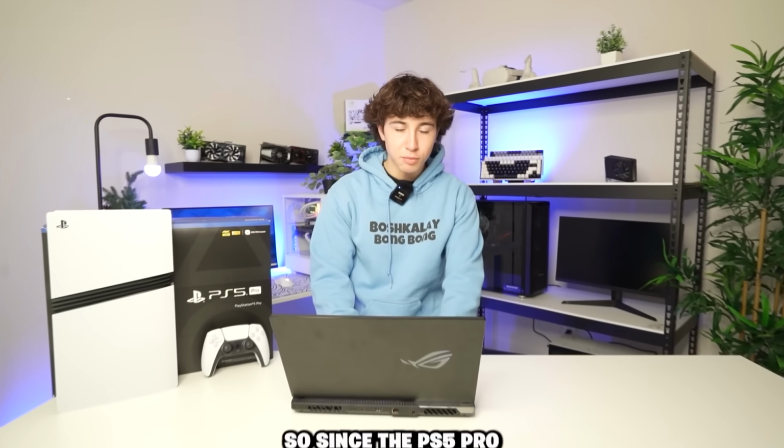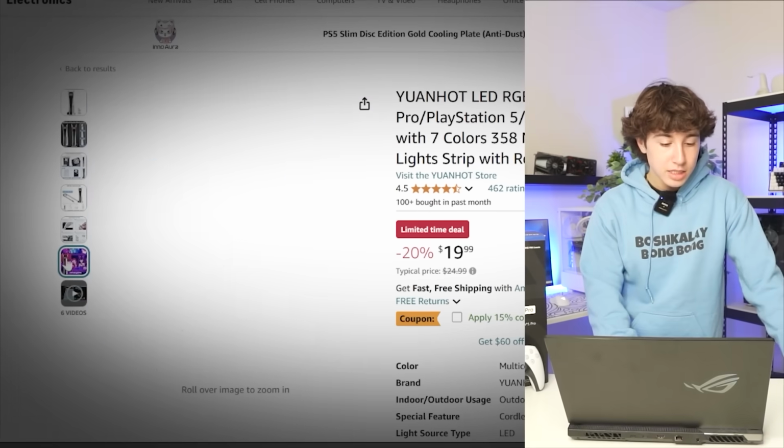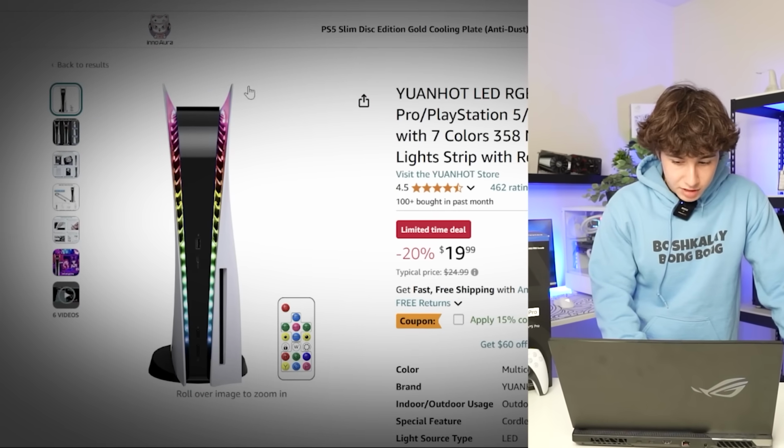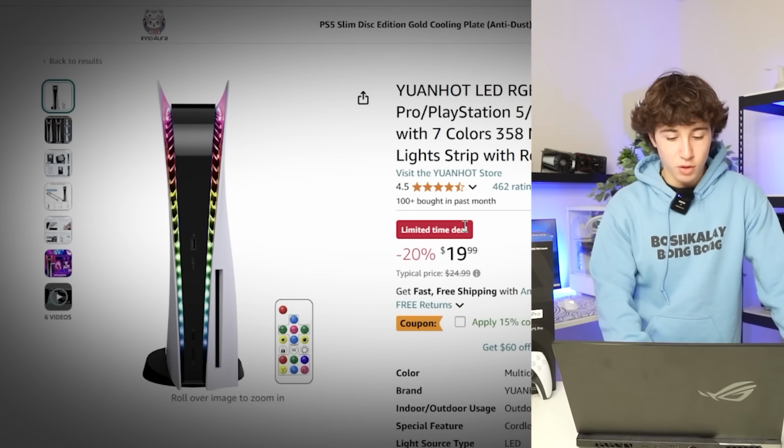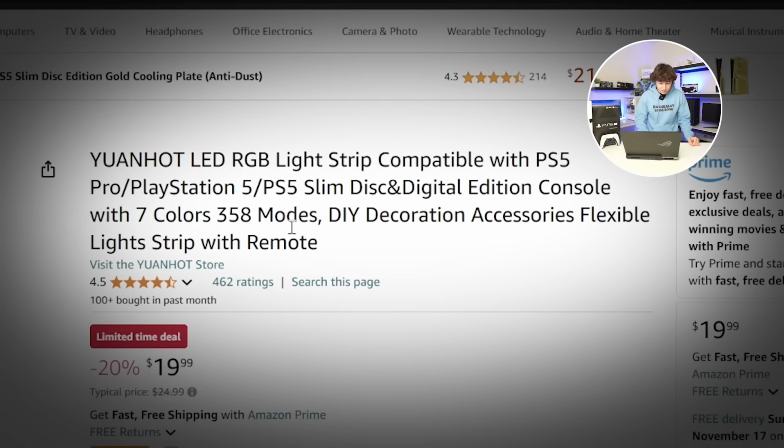Since the PS5 Pro just released, there really are not that many accessories for it. So yeah, there basically are RGB strips you can buy for the PS5, and they range from like $20 to $30, which honestly seems pretty expensive, but hey, we got a 15% coupon. There's 358 modes and 7 colors, so definitely adding this.